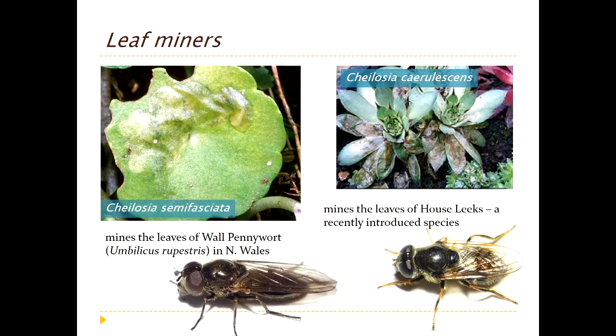Cheilosia semifasciata is a very odd thing. It mines the leaves mainly of wall pennywort. Now, wall pennywort's a very common plant in Western England. You'll find it draping walls all over the place. But for some curious reason, the hoverfly is almost entirely confined to North Wales. And even when you find Umbilicus, you can't necessarily find the hoverfly. It requires incredibly well-defined humidity environments, probably in places where the wall pennywort's a little bit shaded.